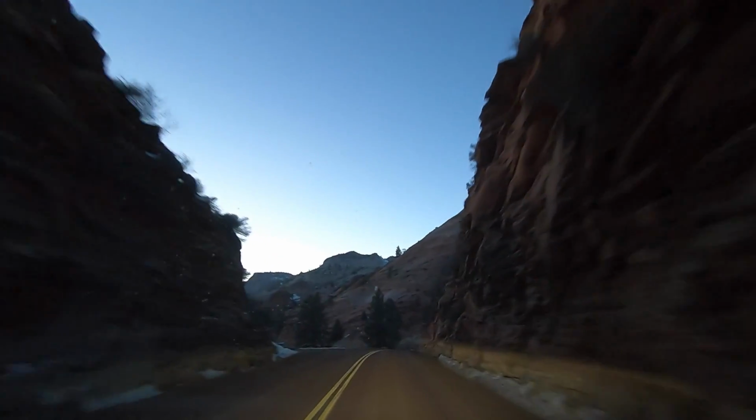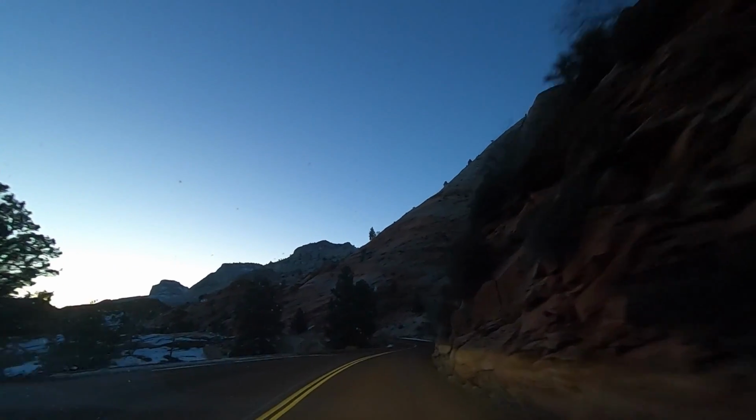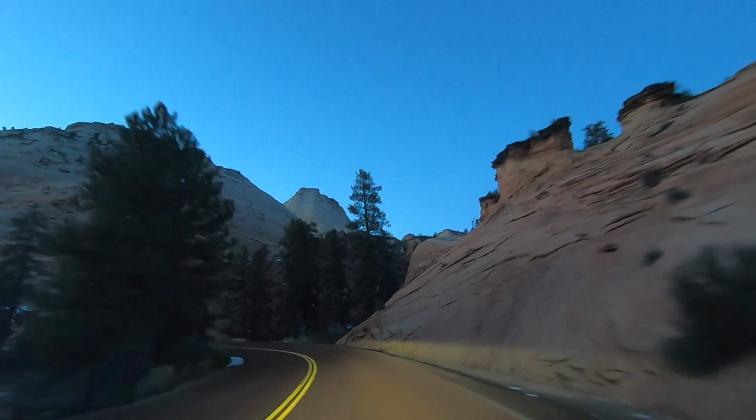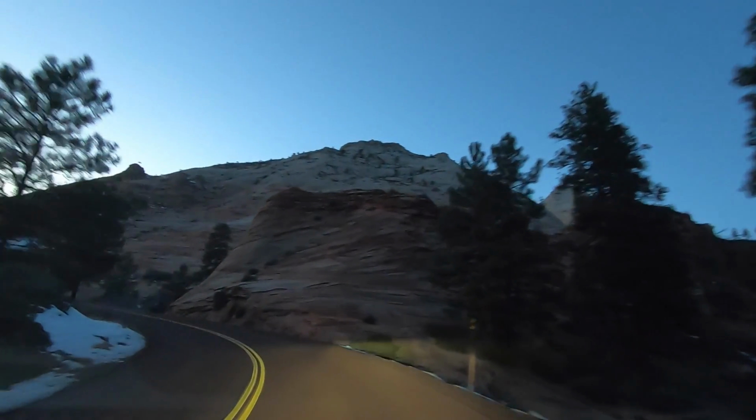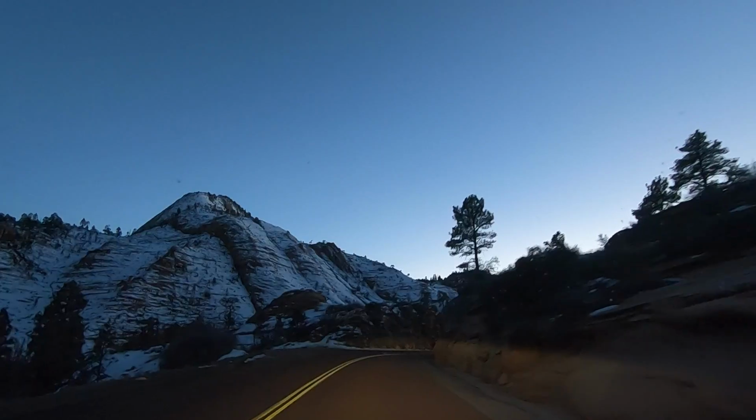Apparently, there had been some snow a few days before, but it was largely melted and the roads were clear. But there was more snow coming, and a few days from now, this area will look completely different with a blanket of fresh snow.